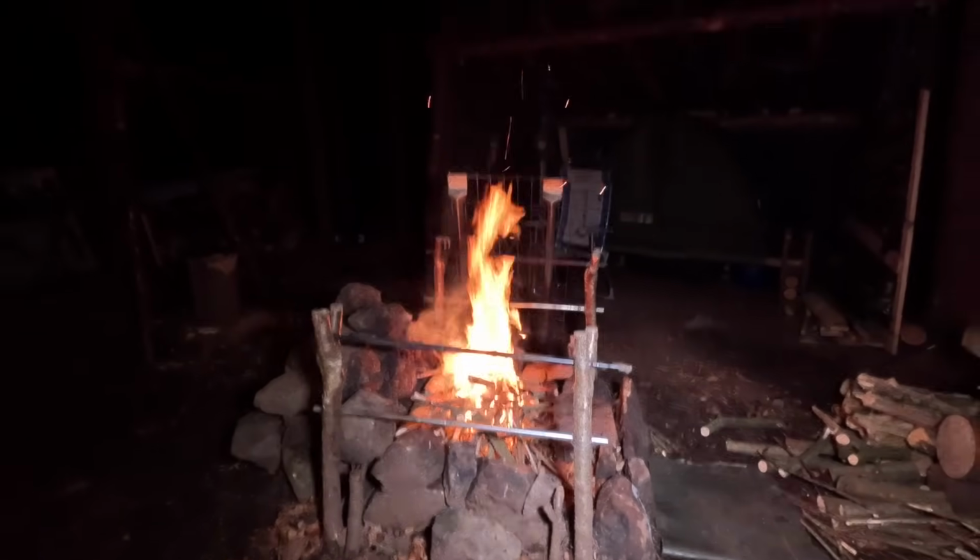I'm not sure if you can get it on here, but we've got a bit of, oh, that's my light. Now you can see it, a little white dot, possibly. That's the moon.